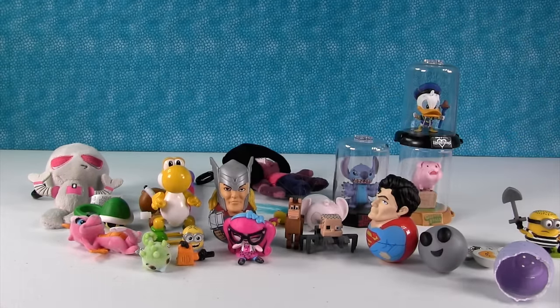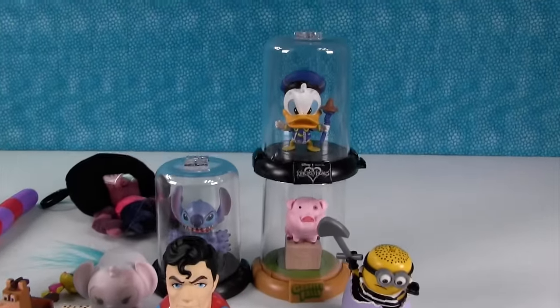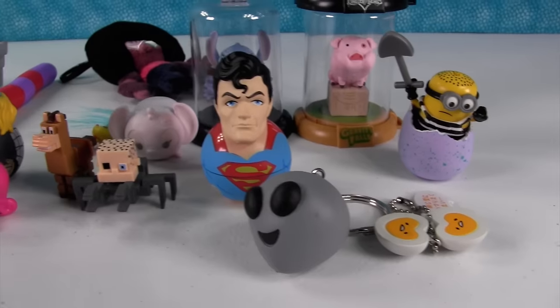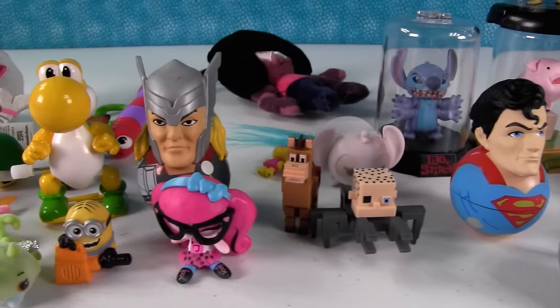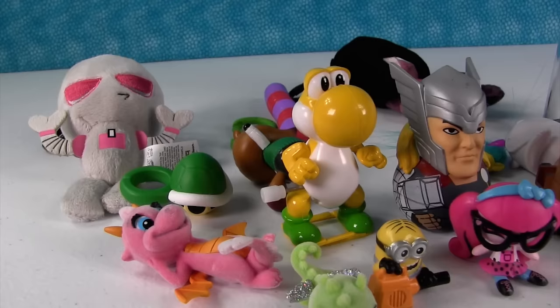Nice. Cute. All right, that was a lot of toys in the treasure chest today. I think that was the biggest treasure chest we've ever done. But we had so many awesome toys from Toy Fair. We want to thank everybody again. All these toys were provided by the companies that manufacture them.